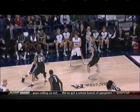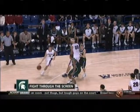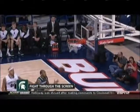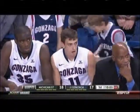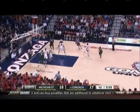First time, right here, they just didn't fight through the screen. You're going to see a ball screen come, and just don't fight through it. Go underneath it, but you never want to touch the screener. When you're playing defense against a ball screen, the idea is don't touch the screener. So many kids want to grab the screener and play off the screener. Just don't touch it. Just get through it, high, low, whichever way, and go.